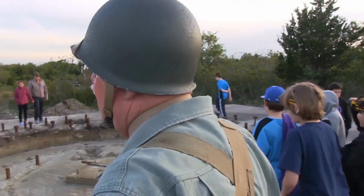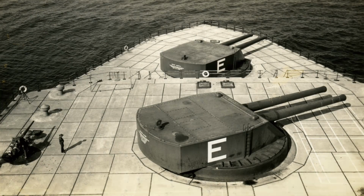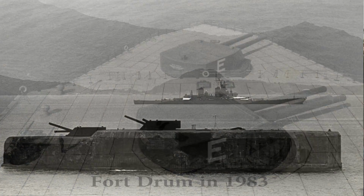They tested it, they made sure it worked, then they took it all apart and shipped it to the Philippines. It was because those turrets were nearly impregnable to land-based fires.